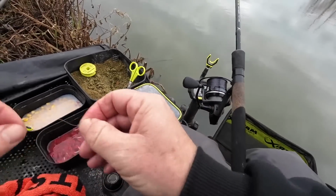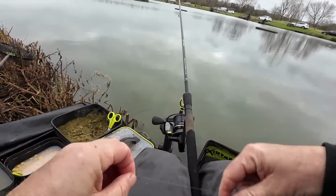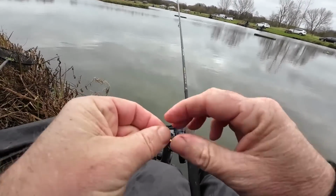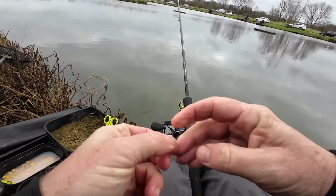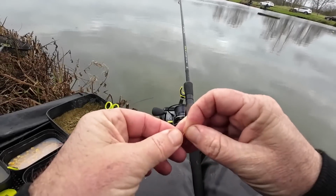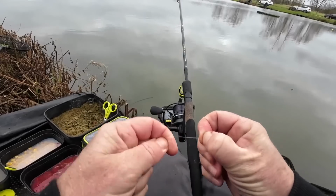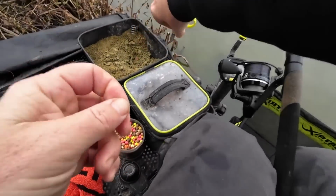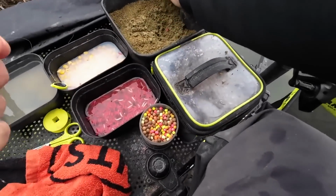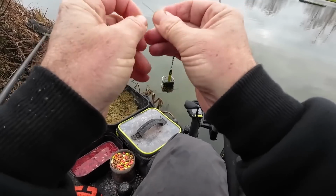I started on a 14, but now that I've seen how it's fishing, I'm just going to scale it down again, down to a 16, shortening that hook length, because I think single maggot might be the way to go. I don't know, the fish might be too small. Like I say, I don't know, I'm learning the venue. Don't know if we'll get plagued with little tiny fish, and I don't know if I'm wasting my time on this line at the moment.